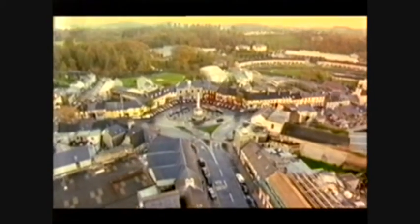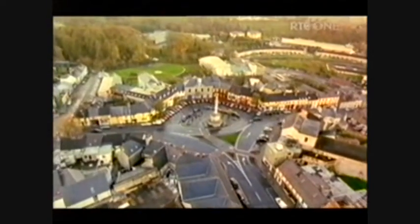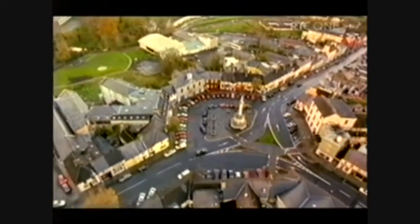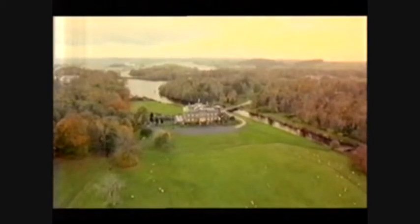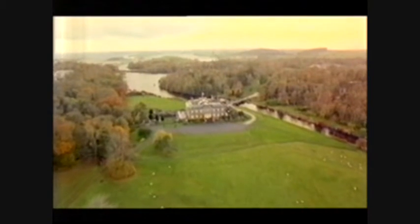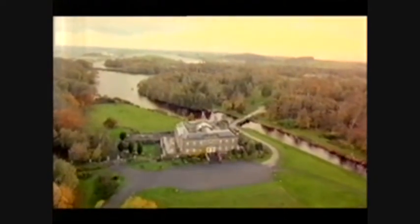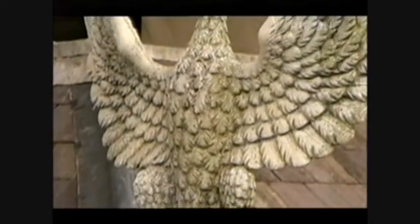Westport, on the coast of Mayo, is unusual in Ireland. It's a planned town, designed by James Wyatt. The original town was moved to its present site in the 1780s by the Brown family, who built Westport House in the 1720s. Still in the possession of the Browns, today it's the most important country house west of the Shannon.